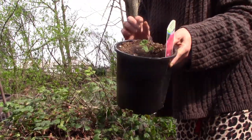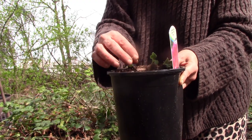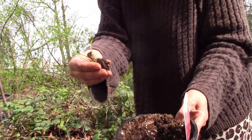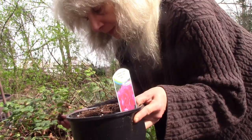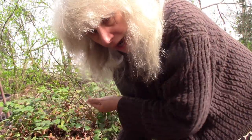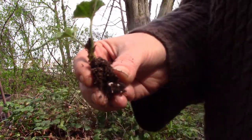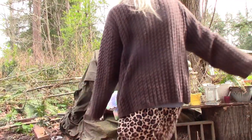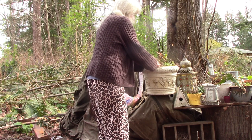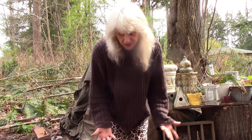So now I'm going to take these things that the nursery was throwing out, and there's the plant. It has a root. Come on, you guys, you're throwing that away. And I'm going to use this dirt in my compost pile. It's not as good as what I already have, but look at this. That's how they're throwing it away. I'm going to plant that over here. I'm going to forget it's there, so it'll be a surprise.